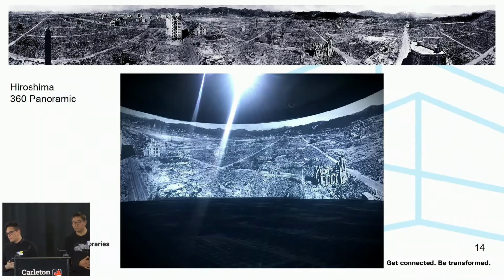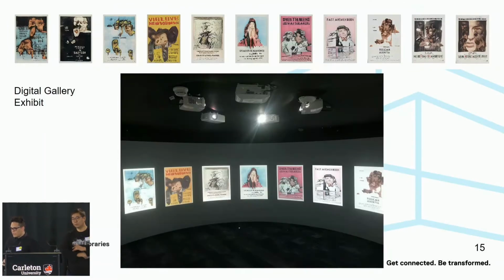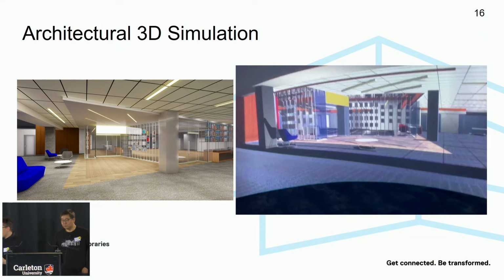Here's an example of Hiroshima, essentially after the atomic blast. This is a 360 panoramic image, but obviously this was not created with a 360 camera because that technology didn't exist at the time. Essentially these are stitched images to create a long 360 panoramic, and what you see at the bottom is what you would see when you go into the immersion studio, how it would surround you. This is also another example of how you can use individual artworks to show this. And then this is actually the example that I want to show.